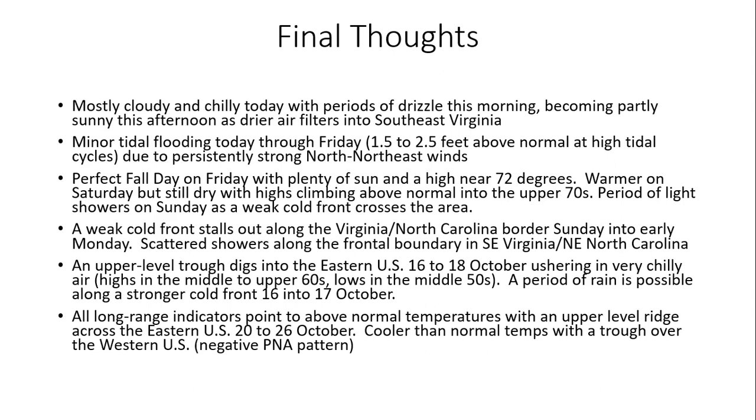Warmer temperatures will return on Saturday, but it'll still remain dry. We do expect highs climbing above normal into the upper 70s. Normal high this time of year for the Hampton Roads cities is 72 degrees Fahrenheit. So we're going to run about 5 to 10 degrees above normal for Saturday.